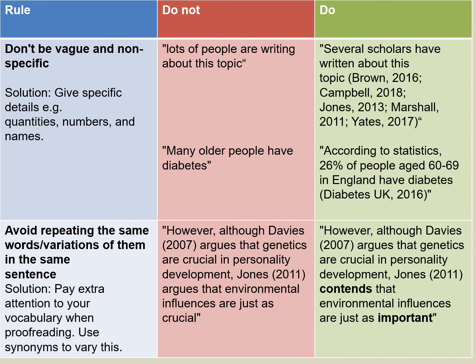The final academic writing tip I'm going to show you, as just the basics of academic writing, is to avoid repeating the same words or variations of them in the same sentence. So the solution is to pay extra attention to your vocabulary when proofreading. So in the do not column, we have an example which repeats some words.